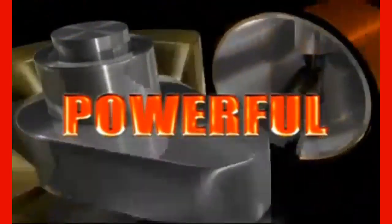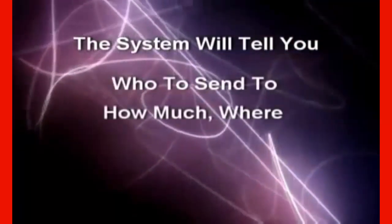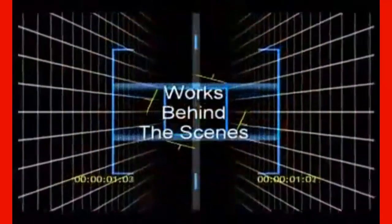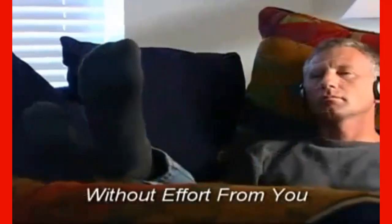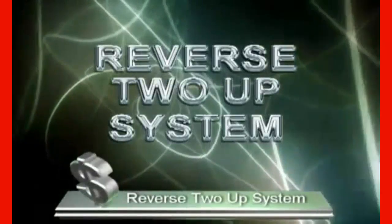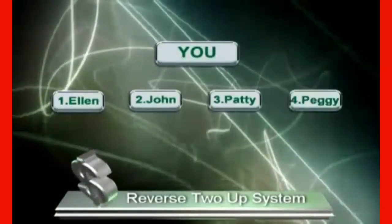It's very powerful. Using our direct member-to-member tracking software, the system will tell you who to send to, how much, where, and any specific methods of receipt the member accepts. It's brilliant, and it all works behind the scenes, without effort from you. The plan is called a reverse two-up system. Here's how it works. Let's say you refer Ellen, John, Patty, and Peggy.